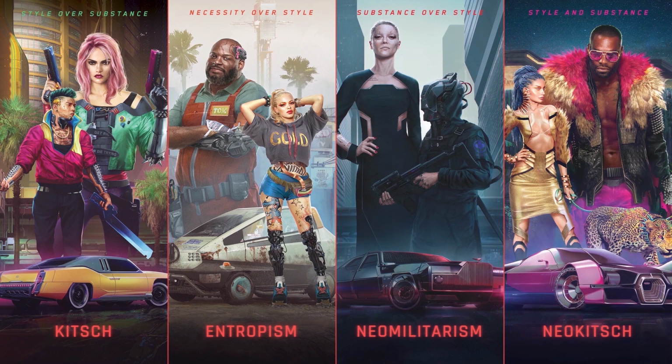Let me know in the comment section down below, out of the 4 styles that were revealed in the 2077 in style trailer, which one are you more likely to go for? Are you someone that does want to change up V's appearance to actually look nice, or are you more about the functionality? I think out of all of them, I really want to aim for that Neo Kitsch. Some of the characters that popped up in the trailer during this segment looked incredibly cool, so I think that's what I'm going to be pushing for.